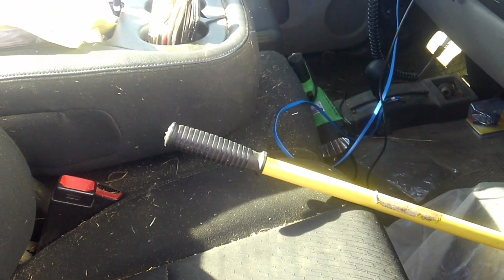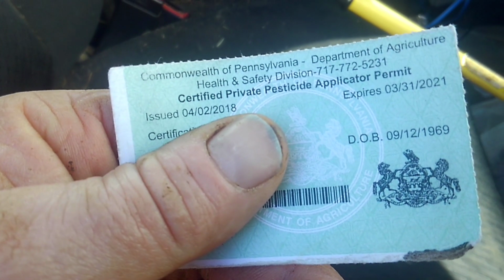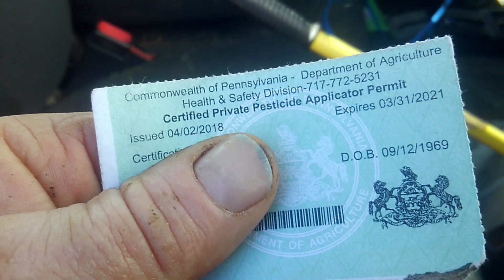Yeah, just going through the papers here in the truck, which needs cleaned out. Make sure I have the right one of these. Wednesday here, I got to go to a spray class to be able to renew this. I mean, it's good for another till next year.